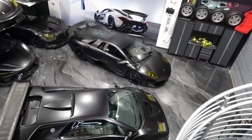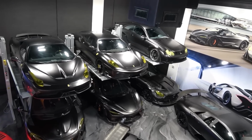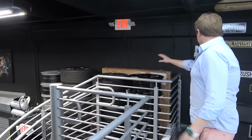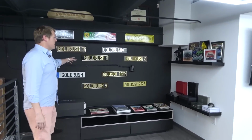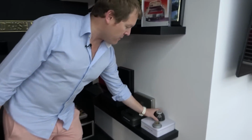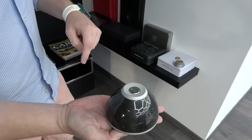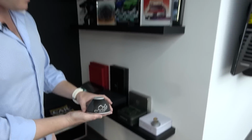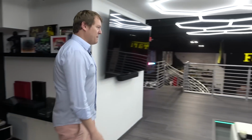Look down over all of the satin black cars. How special is that? To have those 8, plus the F40 as well, and there are even some extra wheels and tires and items on display, all of the Goldrush signs with Fred's involvement in Goldrush. This is quite fun, by the way. This paperweight was actually the key holder for a Carrera GT. So you'd leave this on your desk, pop your Carrera GT key in there, and it would just sit on display from back when he owned a CGT in the past.